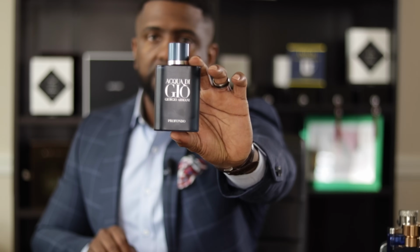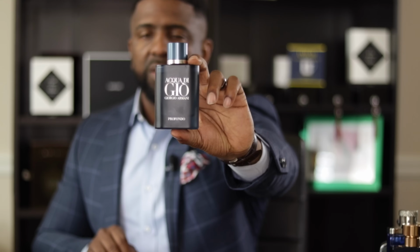All right, guys, and coming in at the 7th spot on this list, this fragrance was released also in the year of 2020 from the house of Giorgio Armani. This is Acqua Di Gio Profondo, released last year, done by the great Alberto Morillas, who as a perfumer, of course, needs no introduction. But guys, you have that same aquatic blue DNA that you find in most fragrances.